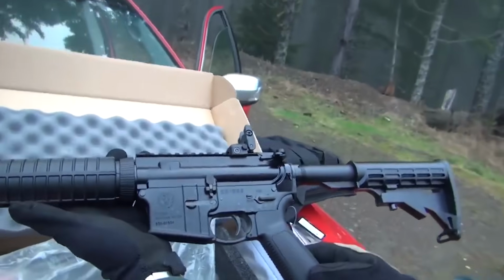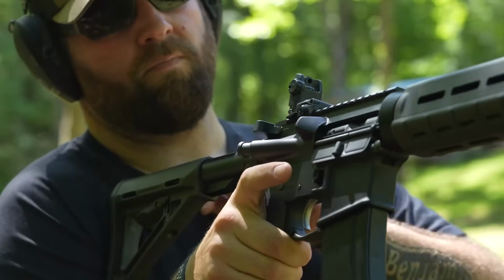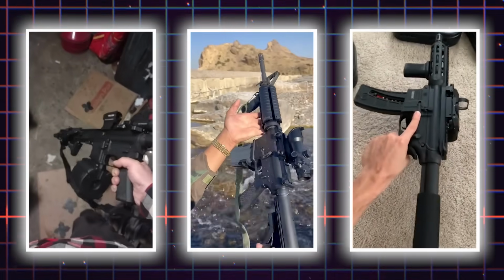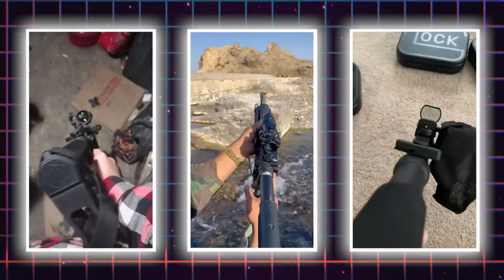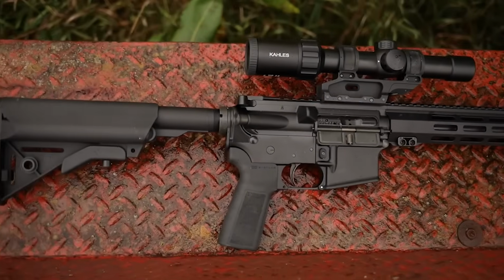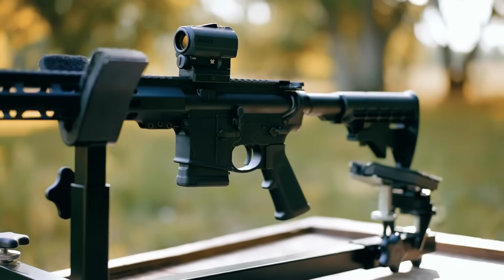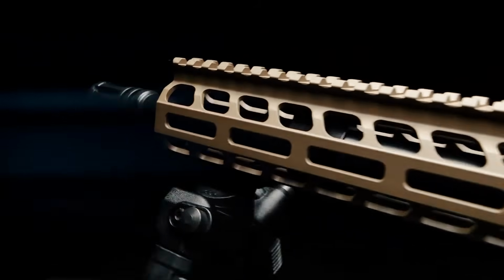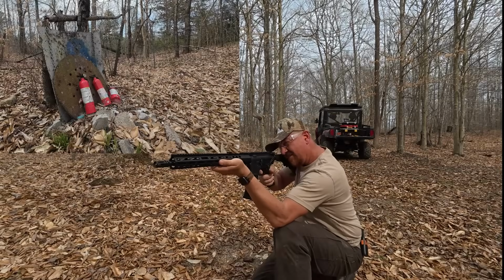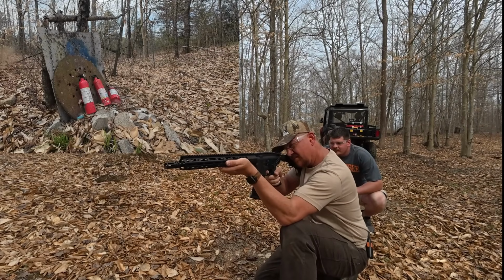Whether you're new to the AR-15 world or you're looking to add a solid backup rifle to your collection, these 6 options stand out because they strike that rare balance between quality, performance, and affordability. Now keep in mind, none of these rifles are cheap in the bad sense. They're affordable, yes, but they don't cut corners where it matters. From solid uppers and dependable barrels to triggers that won't leave you frustrated, every pick on this list can hold its own on the range, out in the field, or at the bench.